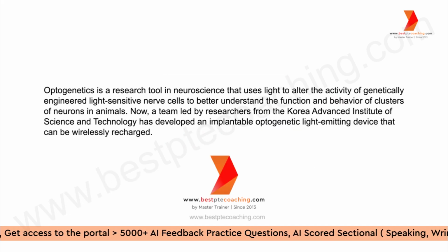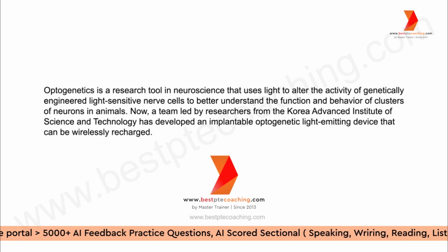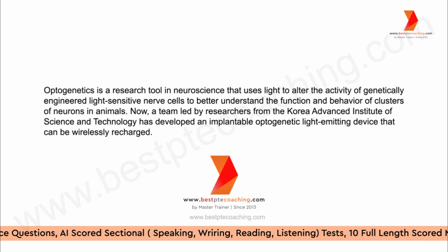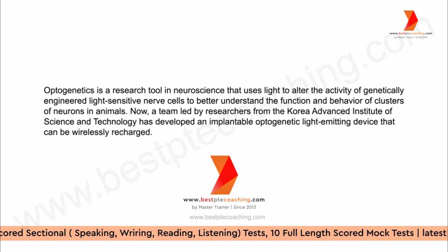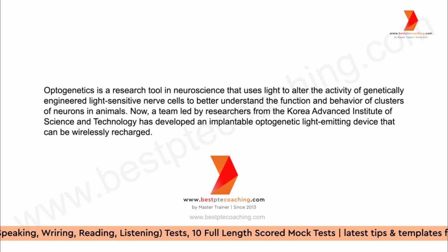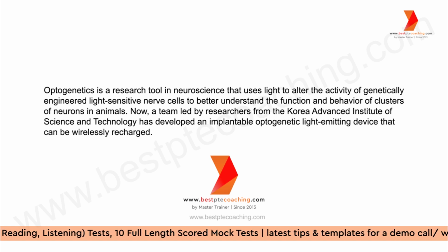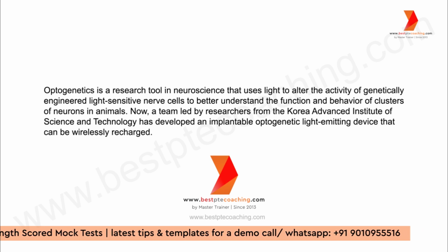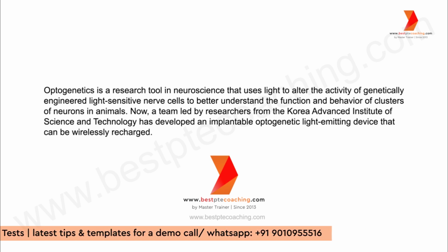Optogenetics is a research tool in neuroscience that uses light to alter the activity of genetically engineered light-sensitive nerve cells to better understand the function and behavior of clusters of neurons in animals. Now, a team led by researchers from the Korea Advanced Institute of Science and Technology has developed an implantable optogenetic light-emitting device that can be wirelessly recharged.